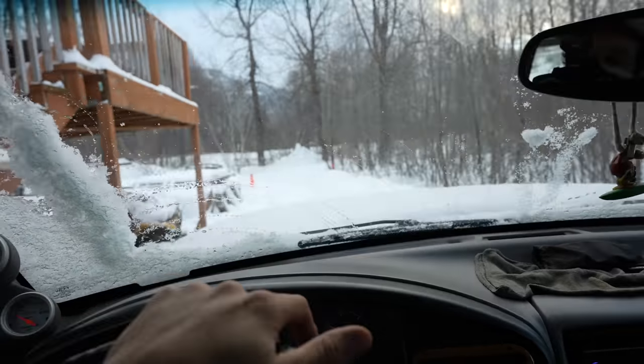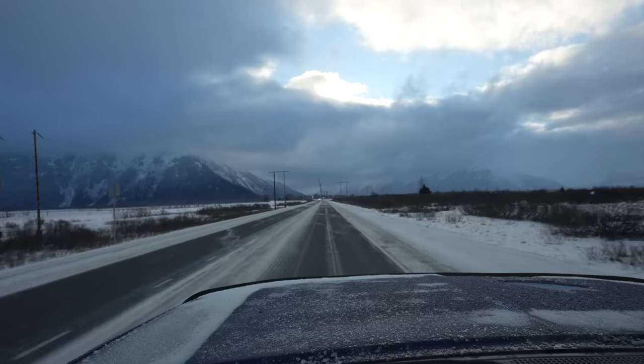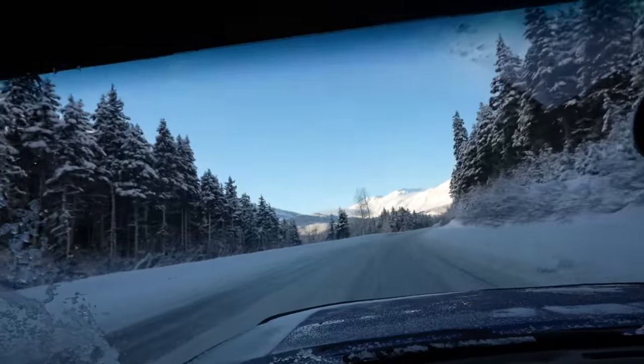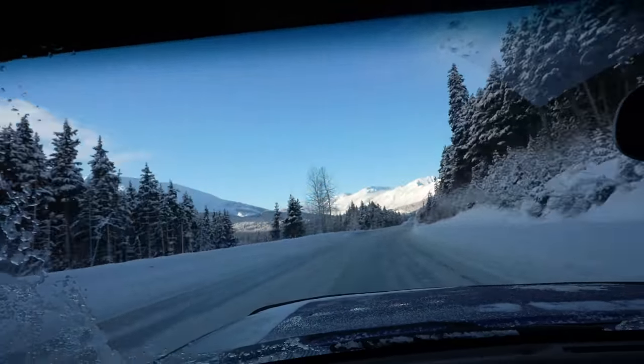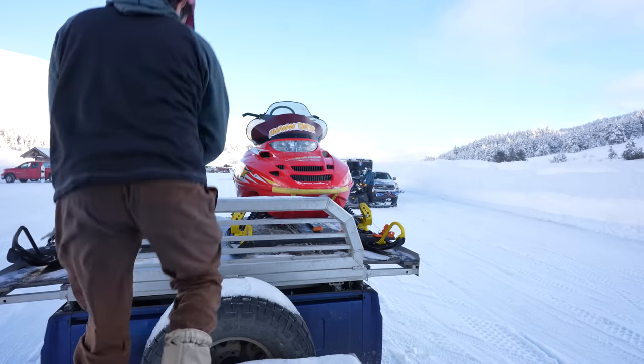Ooh, we get a nice day up here. This is the first blue day we've had in like a freaking month. We're over here. Let's get unloaded.